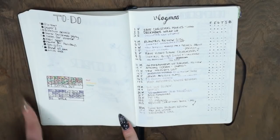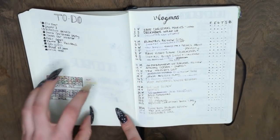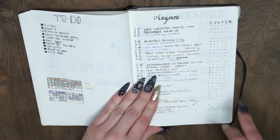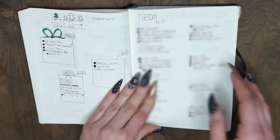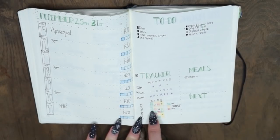Then I started doing some other trackers. This changes very quickly. I was starting to track some things in a month kind of thing, and that didn't work. I started switching that to weekly, so I'll show you what that looks like. This was a little gift thing that I did as far as keeping track of gifts that I wanted to buy. So here is where I start trying to track meals in a different way.